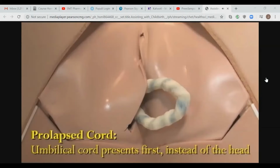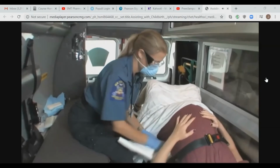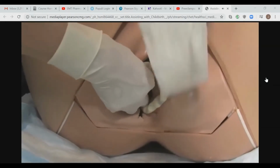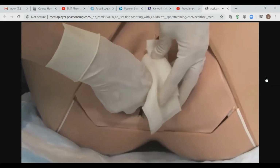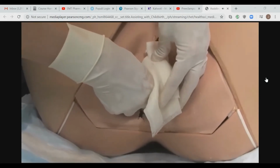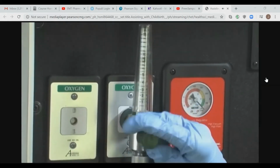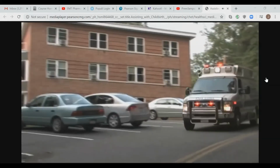Prolapsed cord. This is the condition in which the umbilical cord presents first instead of the head. As delivery progresses, the cord will be caught between the head and vaginal wall, obstructing blood flow to the baby. Position the mother head down with her pelvis elevated. Insert several fingers into the vagina to keep pressure off the umbilical cord. Cover the exposed cord with a moist, sterile towel. Provide high-flow oxygen to the mother and begin rapid transport, as surgery may be required to save the baby.